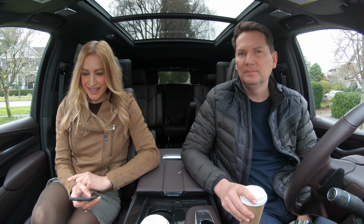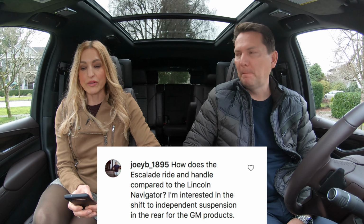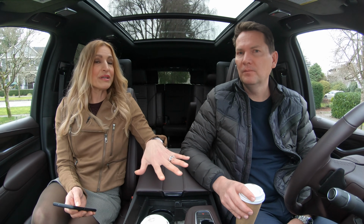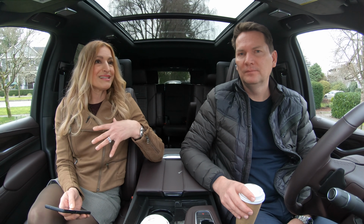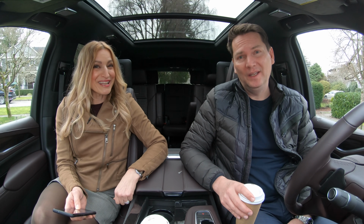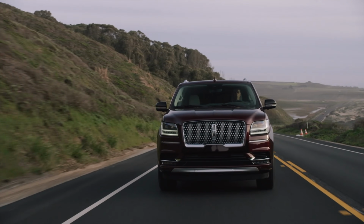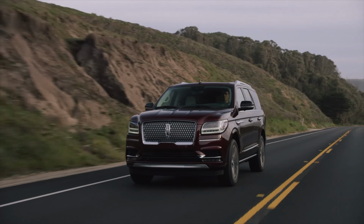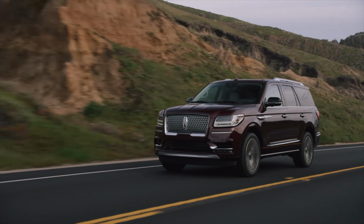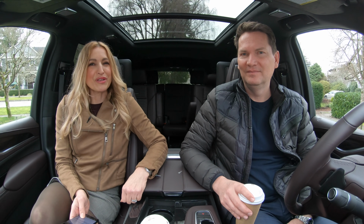I liked it. How does the Escalade ride and handle compared to the Lincoln Navigator? I'm interested in the shift to rear independent suspension for GM products. Well, the Navigator is very smooth and very soft. I would say that it's not my cup of tea. Yeah, we call it floaty boaty, and it is really floaty. We've done that, I think, 3 times now, said things together. And Andrea, you have a story of when I went to the launch of it? Yeah, and Zach was up in Whistler, and when he came home with it, I said, how is it? And he said, too soft. You wouldn't like it.